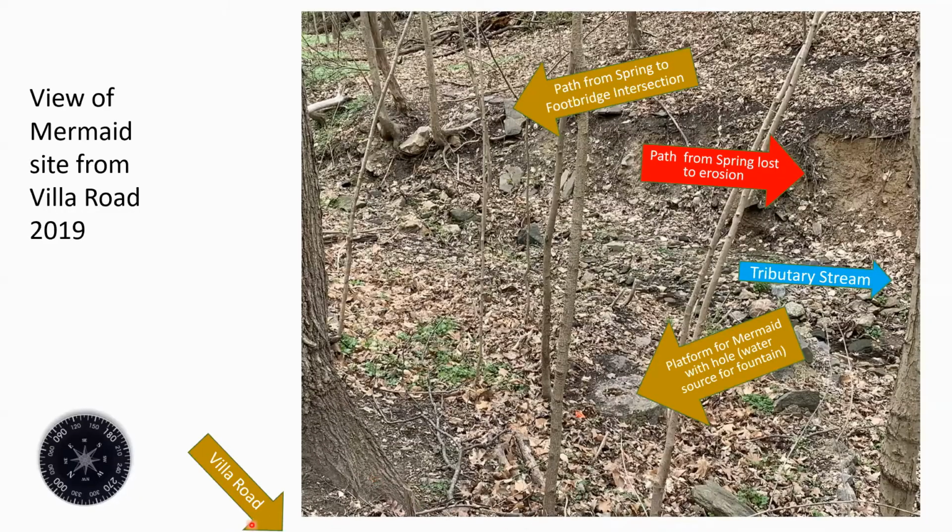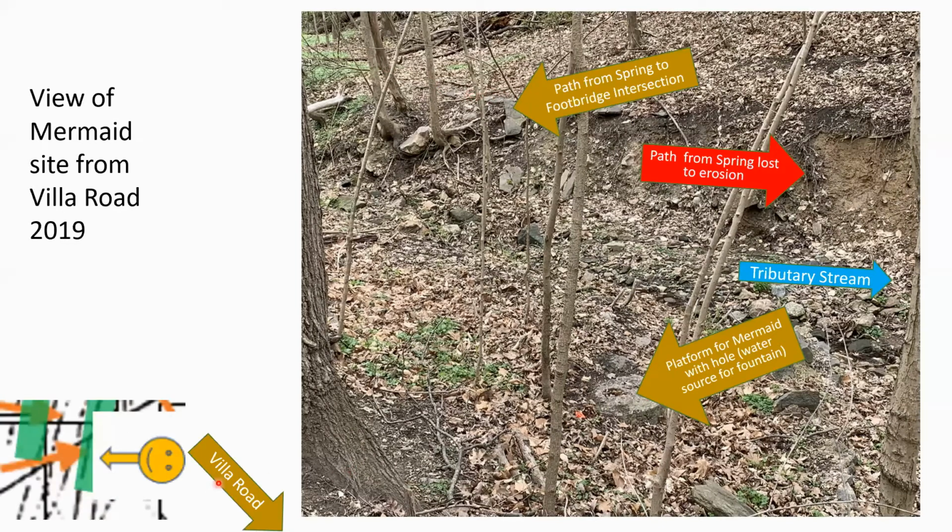And in fact, if you're standing at the Villa Road and you look down, you'll see the platform for the mermaid that has a hole, which we think was the water source for the fountain. Of course, this is the tributary stream, pretty dry at the moment. This is that lost path, lost due to erosion. But here you see the stonework picking up again. It can still be uncovered in this little section of that path.